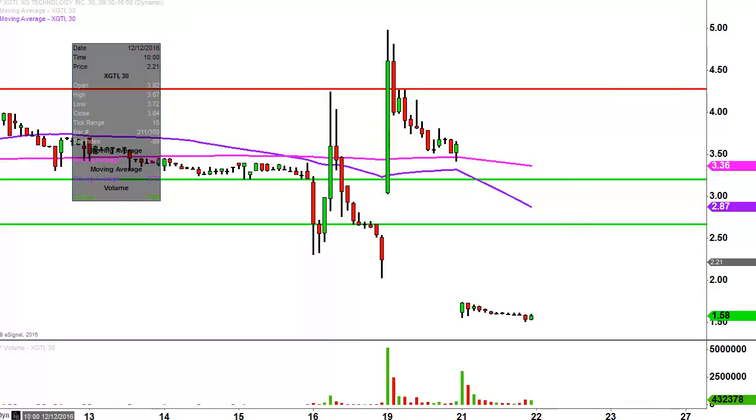Real quick, what do I mean by 30-minute in case maybe you're new to charts? Instead of each one of these candlesticks here representing 1 day's worth of price action, which is what you would normally see, each one represents 30 minutes. So while this here may look like several days worth of time, it's actually just today's price action broken down into 30-minute time slices. I've done this analysis the past few days, so that's where these red and green lines are coming from.